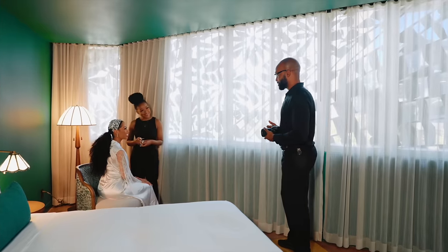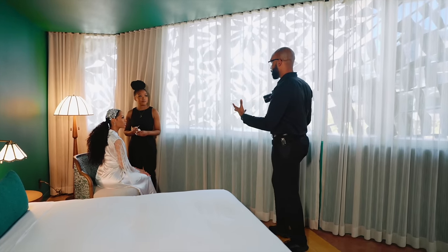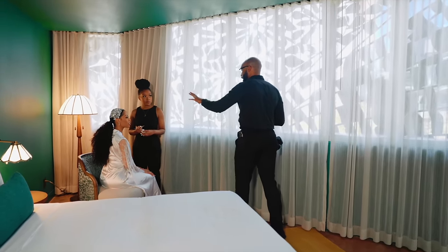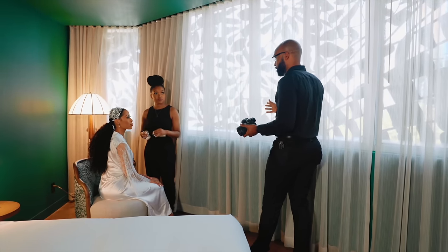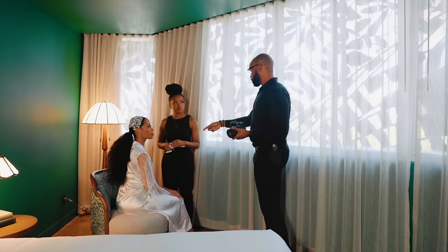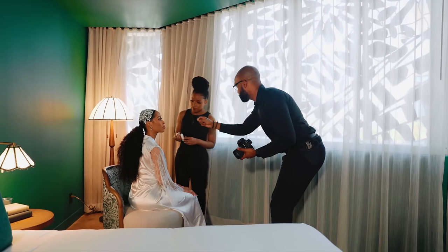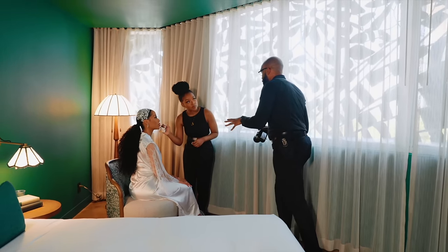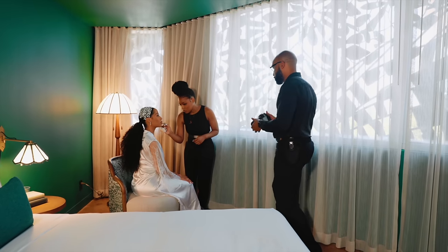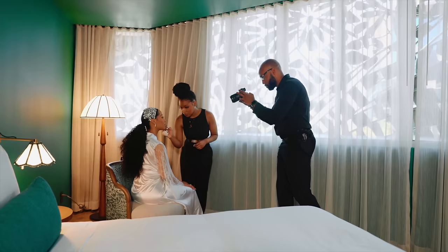How you ladies doing? Good. Y'all good? Yeah. So I'm going to have you guys just do some fake up shots. I want to really highlight her getting her makeup done. Okay. So what I'm going to have you do first is, this is for lips, correct? Yeah. So you can just do micro movements, just touching up her lips. As she's doing that, Aisha, you can look out the window for me and just hold it right there until I say the next move.